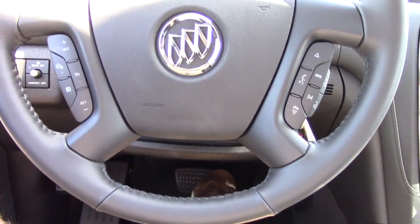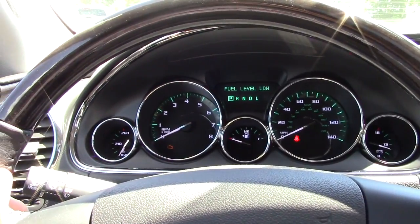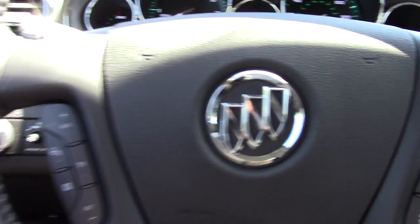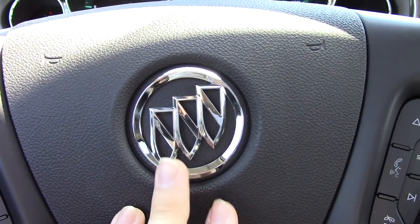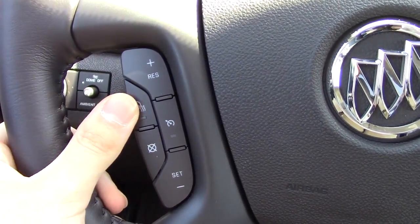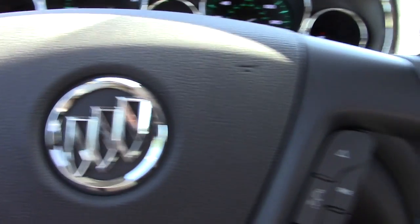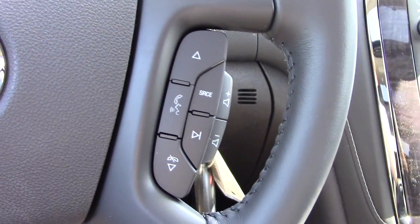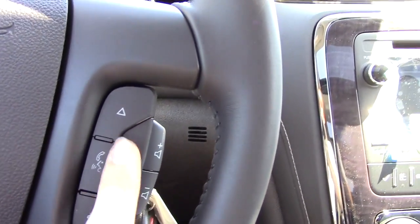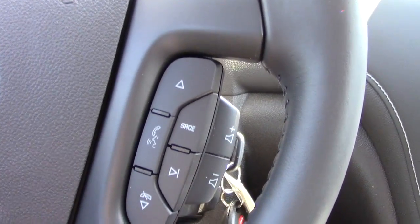Okay, so let's go ahead and start here on the steering wheel. It is nice and leather wrapped, and up here you even have some wood trim. This vehicle is in demonstration mode. So, you have this really nice Buick emblem on the airbag cover. Over here you have a bunch of cruise control settings, and you also have a heated steering wheel, which we don't really need today. It is quite hot. And on the other side of the steering wheel you have all of your audio settings. So you have your voice commands, your Bluetooth telephone, your source, and over here is your audio volume.